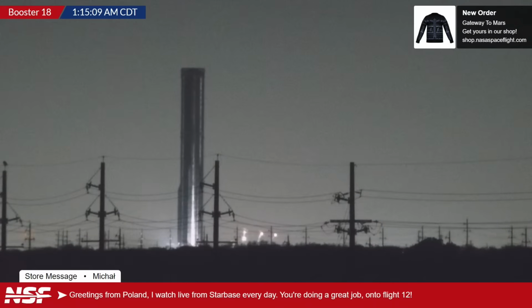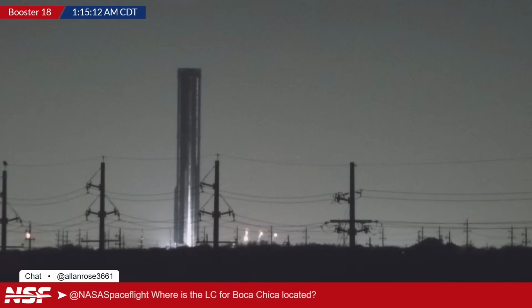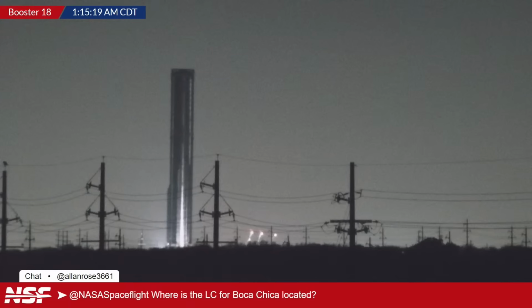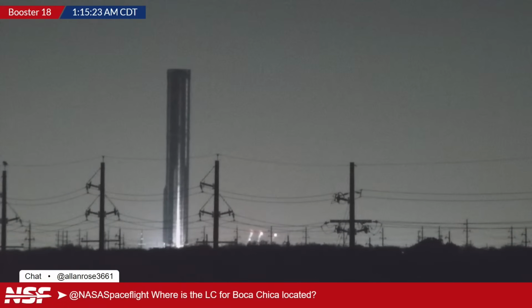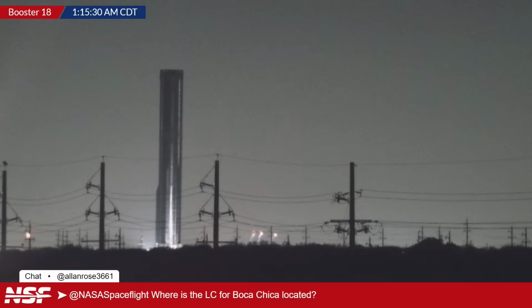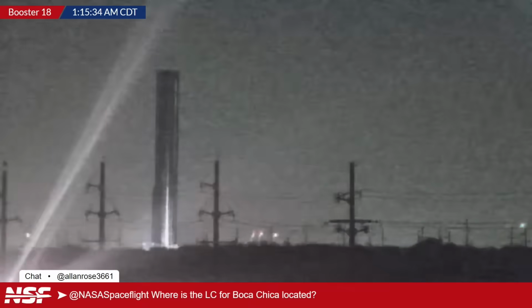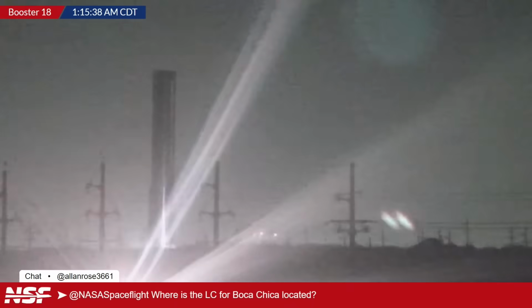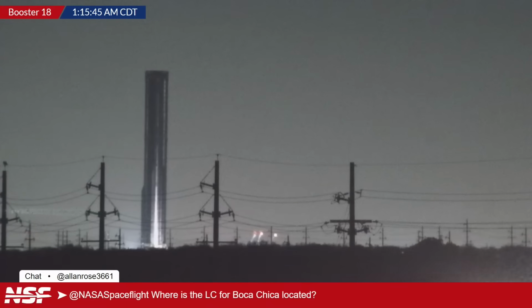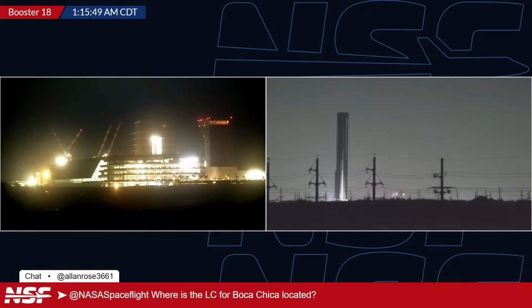Alan Rose is wondering where launch control in Boca Chica is located. Forget which floor, but it's the office building. I think it's the top floor of the office building facing the launch site, basically. They have launch control as well as their stream area. We've seen it the last 2 launches. SpaceX's launch control is, I think, 1.3, 1.4 miles away from the launch site. So they're pretty close. But yeah, they built out a pretty impressive suite of monitors and systems in that office building, alongside all the engineers and everything else that's related to the factory. So it's pretty cool.